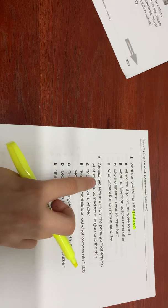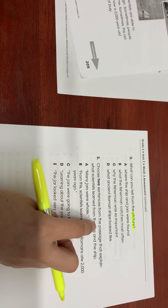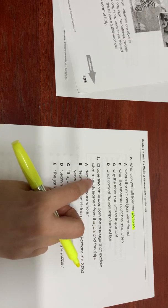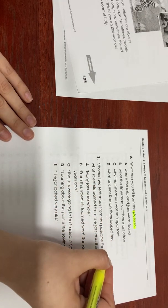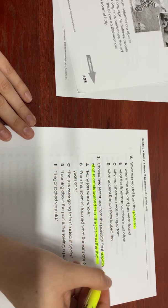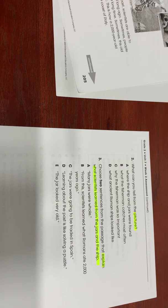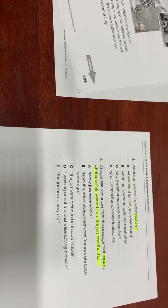Number 3 says, choose 2 sentences from the passage. So remember, passage is another word for the text that we're reading. So choose 2 sentences from the passage that explain what scientists learned from the jars and the ship. Okay, so as we're reading, if we find something about scientists learning about the jars and the ship, let's make sure to highlight it.